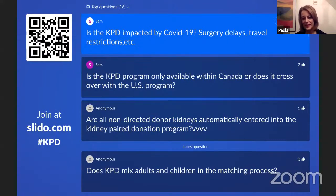COVID-19 most definitely had an impact on not only KPD, but all of our transplant surgeries. So we did have a period of time where we were really only doing highly sensitized patients if an offer came forward.